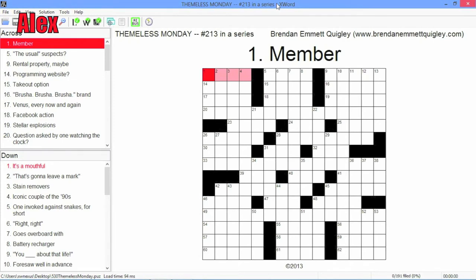This is Alex and Tyler again, and we got something a little different for you this time. Once again, we're doing a puzzle by Brendan Emmett Quigley via brendanemmettquigley.com. Once again, we're using the amazing crossword software XWord, but this week, Tyler has no black squares in his puzzle. How do you feel about that?